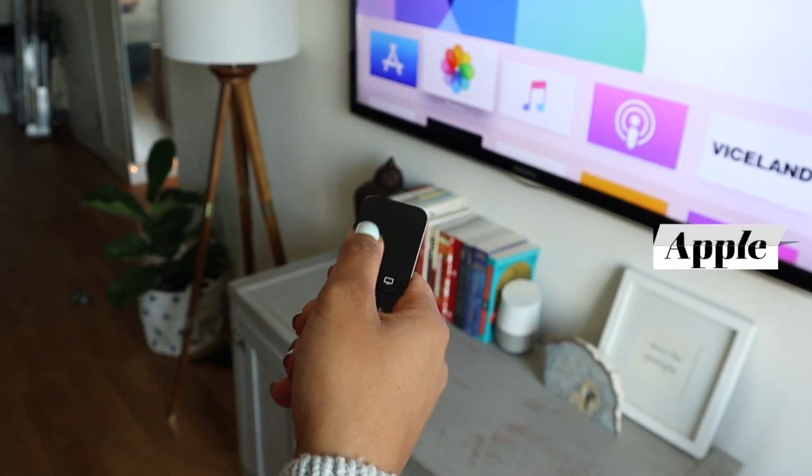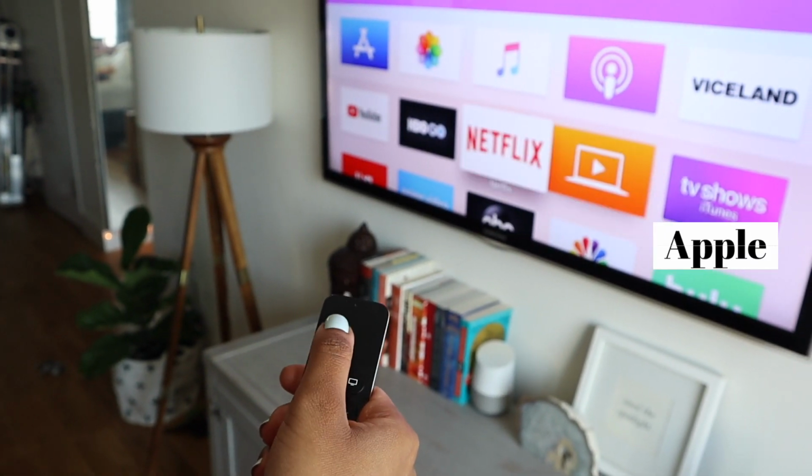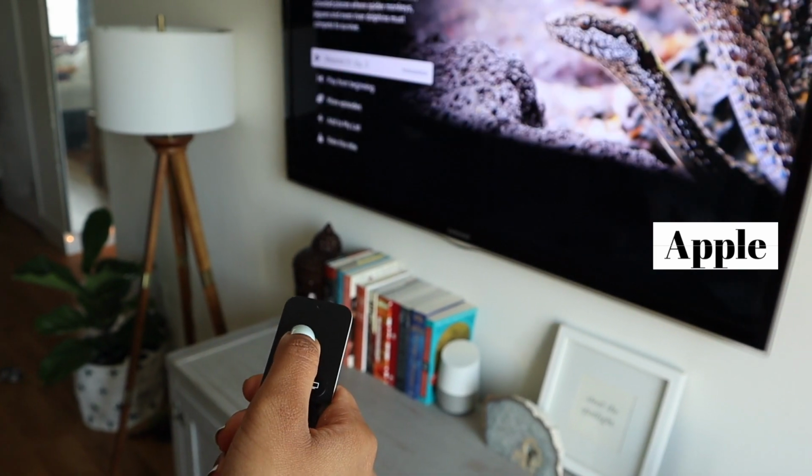Now, some of you are probably like, okay, Sheena, whatever, we've heard of that, that's nothing special. But for those of you that have never been introduced to the Apple TV or have one of your own, think about it as like a Roku or a Fire Stick. It's kind of the same concept, but it's made by Apple. And I'm gonna be honest with you guys, I have not had cable, like legit full cable, since I've moved to New York.